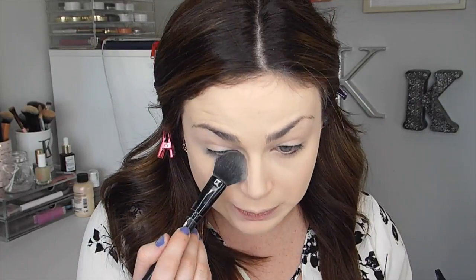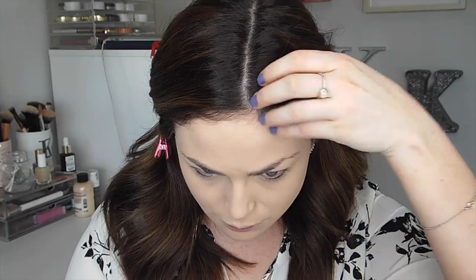I think that this powder works well underneath the eyes and on the whole face. I just like to switch over to a little tapered brush because I find it easier to get in there. And I am just going to put a nice light layer on there as well. But again, that concealer is something you definitely want to be setting. I've just got it all up in my hair.